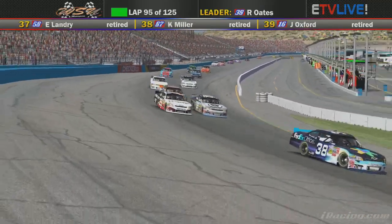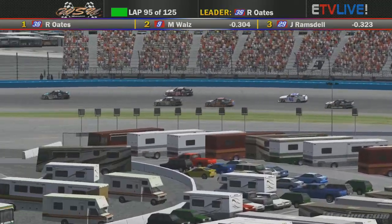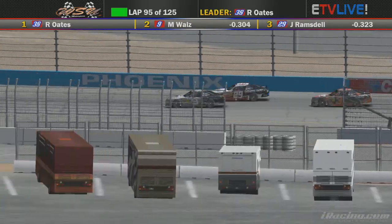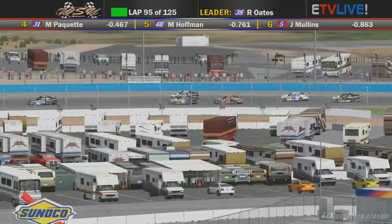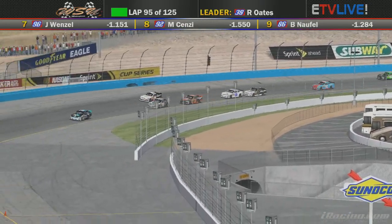The 9 car's been strong all race long. He's finally cracked the top 5, looking for second now. Jeff Ramsdell's a little bit of a beat-up race car, as is the 9 of Mark Walls. As they go through the kink down the backstretch, 9 car pretty much has the 29 clear. If he sends it down in there just enough, he can get clear. As he slides up a little bit, it's going to be enough, however, to complete the pass, as he should be clear out of corner number 4.